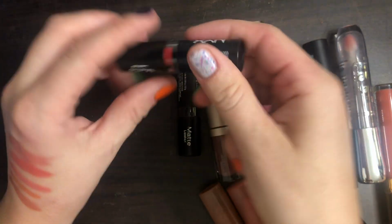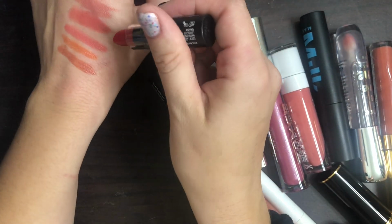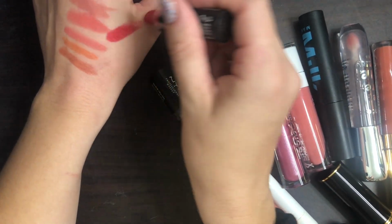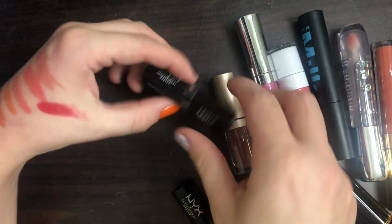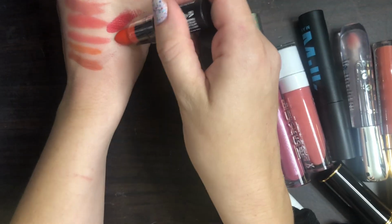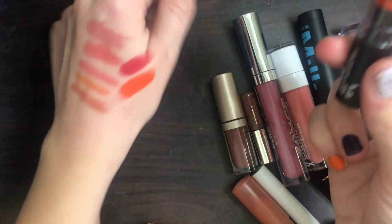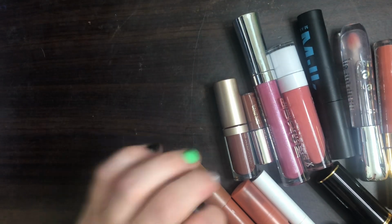And then I've got these two minis from an advent calendar I had of NYX lip products a long time ago. So we've got kind of this classic red. And then we've got this really bright, fiery orange, which is kind of a fun shade. So those are all of my bullet lipsticks that are not in rotation.